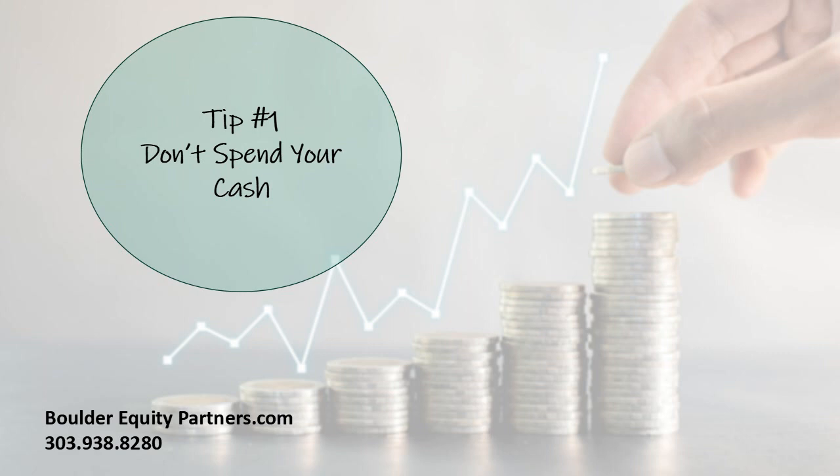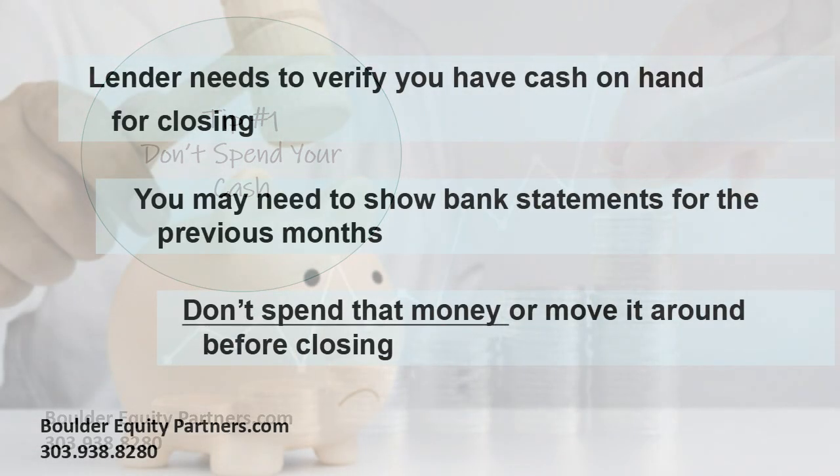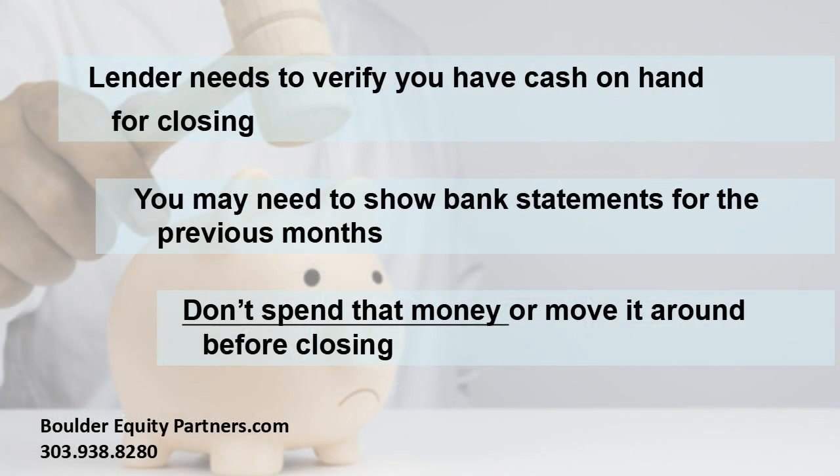Tip number 1, don't spend all your cash. Every borrower is going to need to come to the closing table with some amount of cash. The lender and the borrower may have had discussions about where the cash is coming from, but now the underwriters need to verify that the borrower has the necessary funds in their possession.